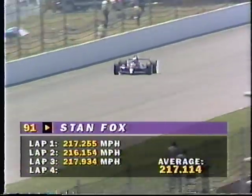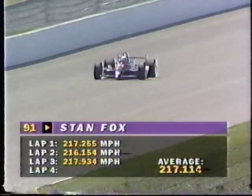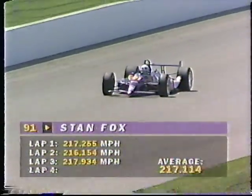It makes the chrome on these cars and their beautiful paint jobs sparkle. Stan Fox has completed 2 laps, now completing his 3rd lap. And he has been averaging 217.1 miles an hour. Now, if he takes the fourth and final lap, he will automatically be on the pole because he's the only qualifier thus far. 217.9, still averaging 217, actually 217.112 miles an hour. He started in the more traditional route in the midgets, Bobby Hunter.